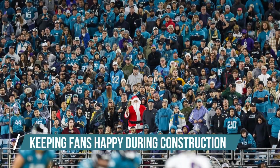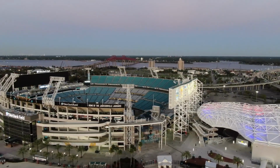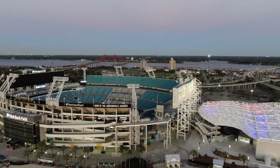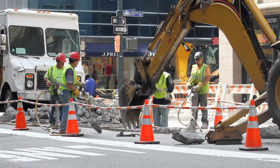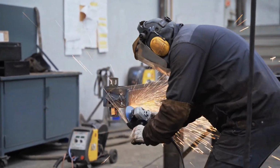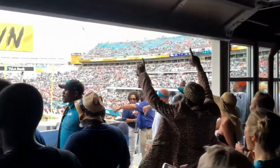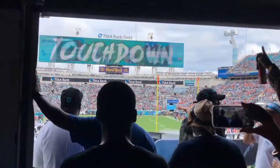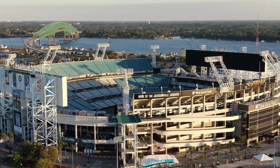2. Keeping fans happy during construction. For the 2025 season, the stadium will stay partially open, but don't expect it to be smooth sailing. With certain sections still under construction, fans are going to have to deal with noise from ongoing renovations, because let's be honest, nothing says touchdown celebration like the sound of power tools in the background. Temporary seating and detours. Some of the best spots in the stadium might be closed off while crews work their magic. Reduced capacity, meaning tickets will be harder to come by and prices could spike.